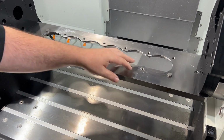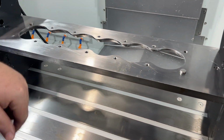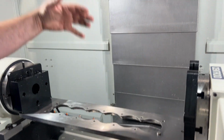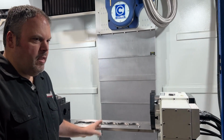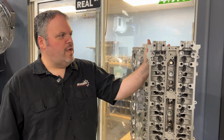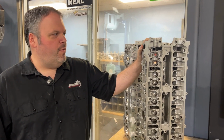You can see that it has little dowel pins. This is not the plate I just showed you, but this is another plate. And basically the heads go in here, and it comes down and does all the machining. And Matt over here does all of the programming. Here we got the 2JZ GE heads we've been playing with.